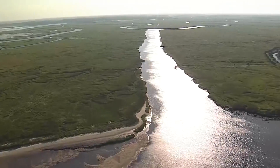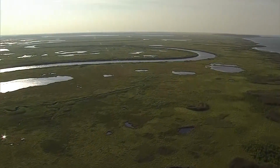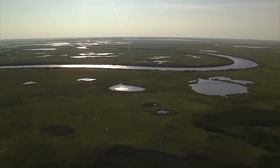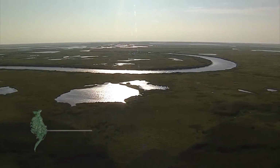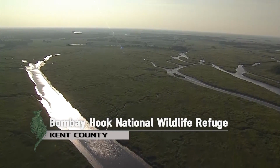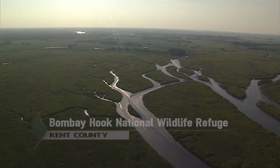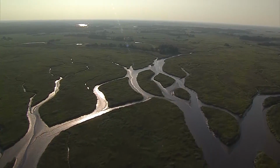Over 10,000 acres. A popular stop along the Atlantic Flyway. A breathtaking sight from a bird's eye view. But the first wildlife refuge in the first state is beautiful Bombay Hook. These 12,000 acres of tidal salt marsh stretch across 8 miles of Kent County. Salty wetlands that now provide a habitat for humanity and wildlife to coexist.